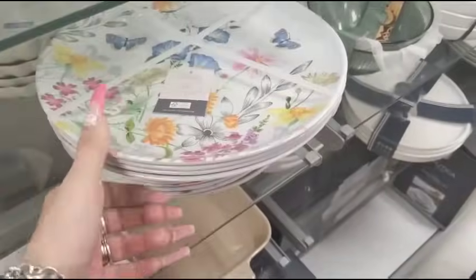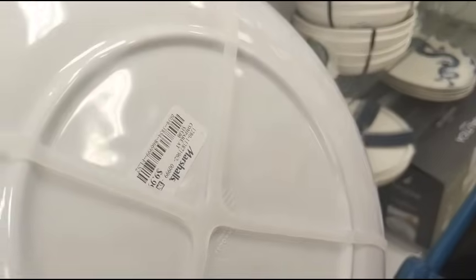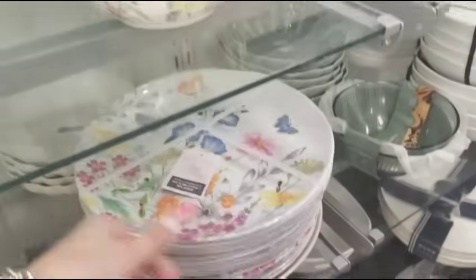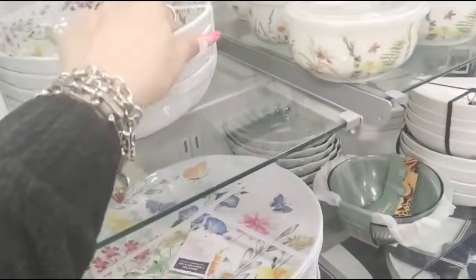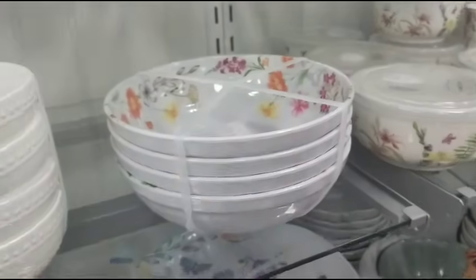They also have these nice melamine plates for spring, summer. Coming in at $9.99. Those are really pretty. And the bowls with the butterflies. Very similar to what we've seen at Ross. These are $7.99.